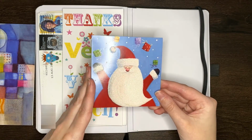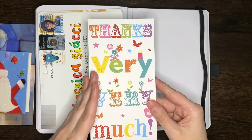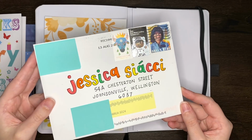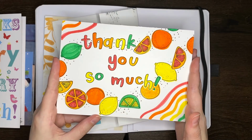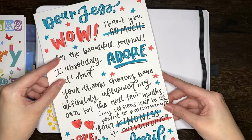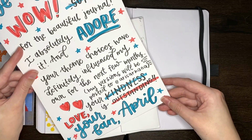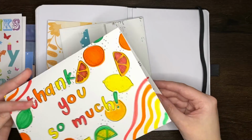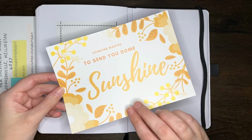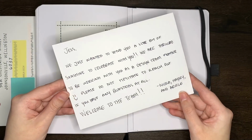We have a Christmas card from one of my students, a thank you card from another one of my students, a card from our first giveaway journal winner, which she did like hand-decorated, inspired by, I think it was the August theme in the journal. And she did all this hand lettering in it and it was just super cute. Thank you, April, that was really kind of you. And then the note that came inside of my Archer and Olive gift box.